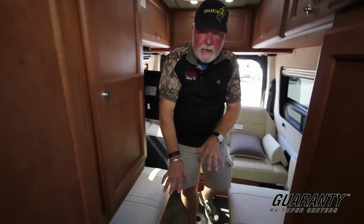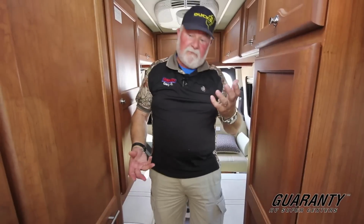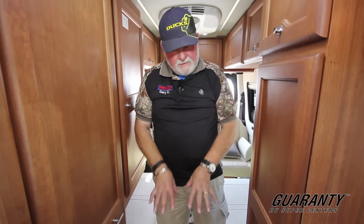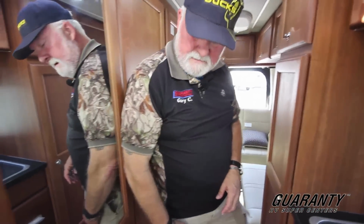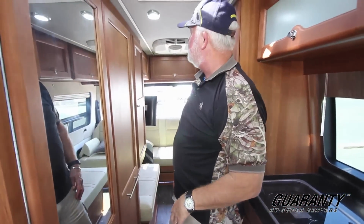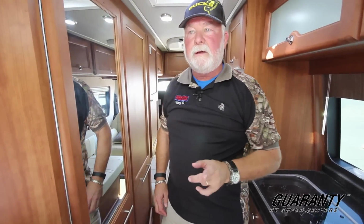Okay, we have in-floor heating on this model, so it'll keep you nice and warm, and if you bring pets along. It runs off propane, and it heats down in the floor section. I think pretty much, oh yeah, there's that new cool deal.